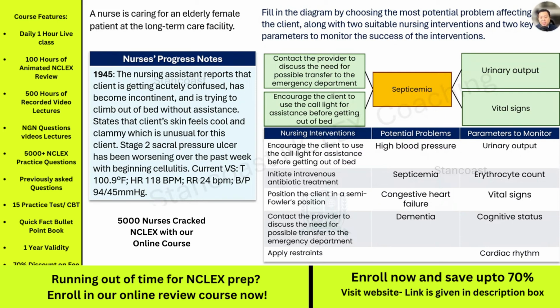And so for this test question, I want you to look and pay attention to the critical cues. There's that acute confusion, which is basically a sudden cognitive change in this elderly client, suggesting that there is an infection going on. The tachycardia and the respiration, that is 24 breaths per minute. The hypotension of 94/45 indicates early shock. All right. And the fever as well, the cold, clammy skin indicate poor perfusion. And also the worsening of the sacral pressure ulcer with cellulitis, which is basically the source of infection.